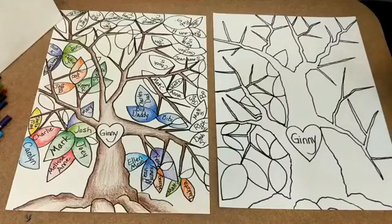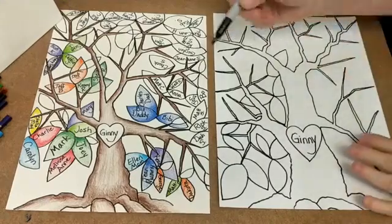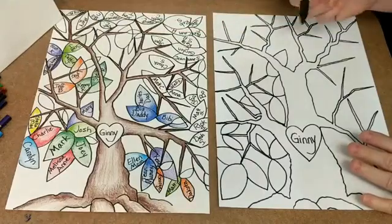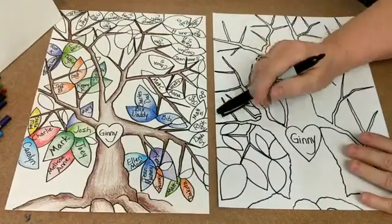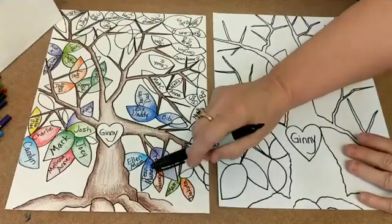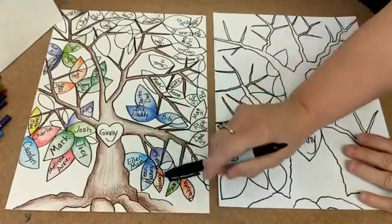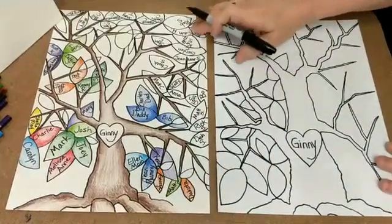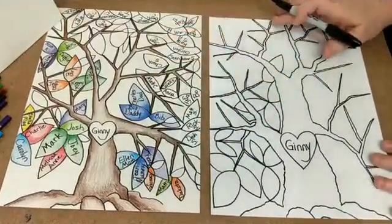Maybe you call them Uncle Duck. Joey's got a friend of ours who he calls Uncle Duck. So if he was making a family tree, instead of it saying Kenny R, it would say Uncle Duck. And if you've got a special aunt, it might say Aunt Deb. I always called my mom Mummy. So her leaf says Mummy on it. And I still talk to her a lot, even though she's up in heaven. So she's got a leaf on my tree there.